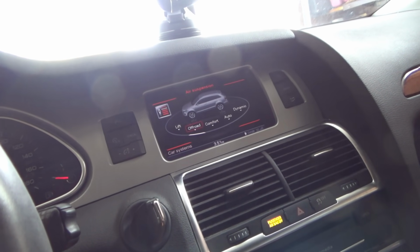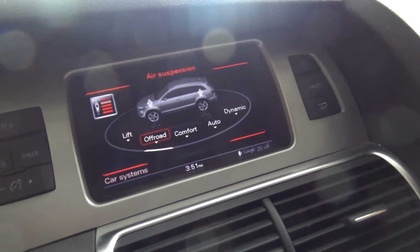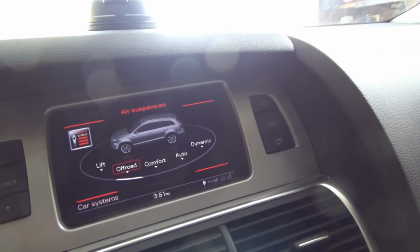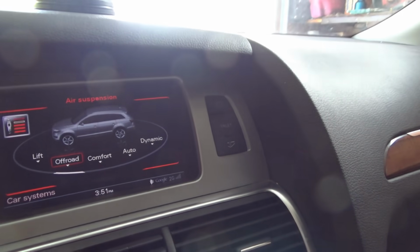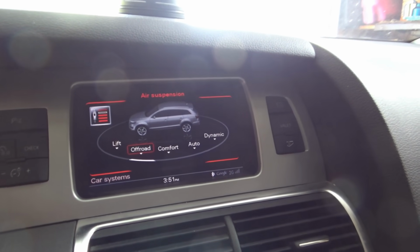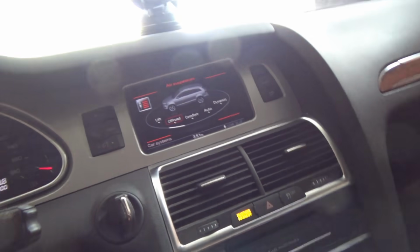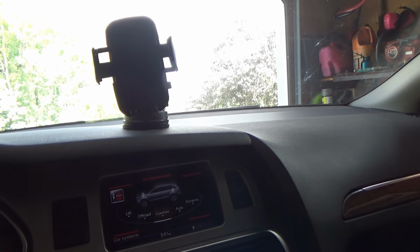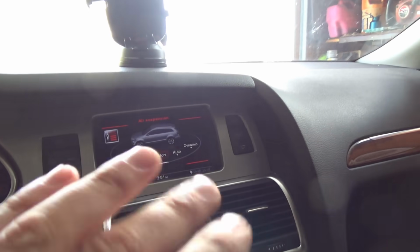Okay, it's lifting up the back. This is for off-road mode. Now it's lifting up the front. Okay, happy. Let's go back down to comfort. Set the front down first. Set the rear down. Done. Happy. Okay. Wasn't doing that before. So I'm happy with that. Now we just got to take care of these coolant leaks and get this Audi back to the customer.